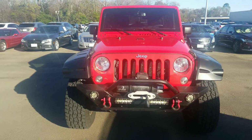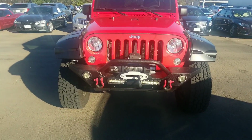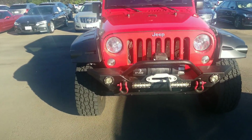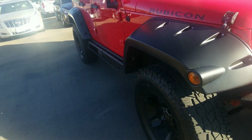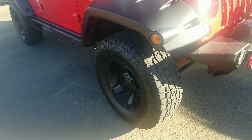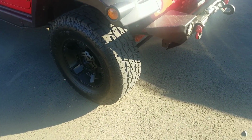I want to give you a quick walk around video of the 15 Jeep Wrangler Rubicon that you called in on. We're going to start from the front. I guess the overall condition is in great condition. It does have a small lift because it is running a set of 35 inch tires, 17 inch wheels with a 35 inch tire.